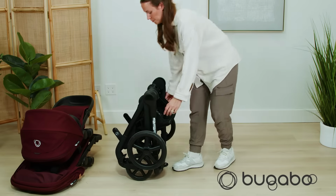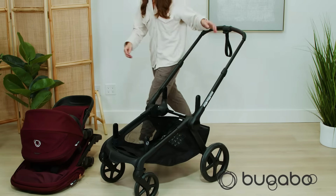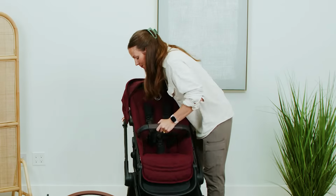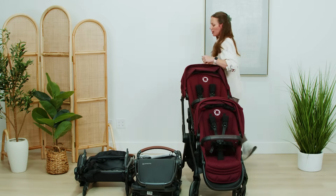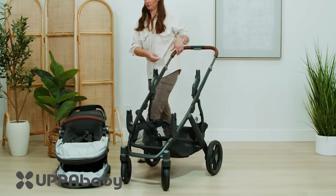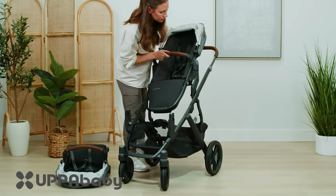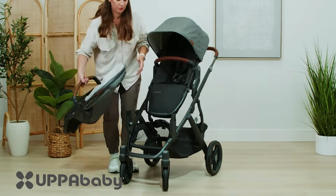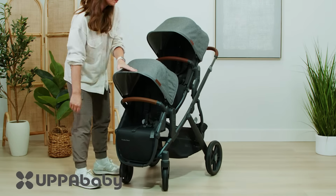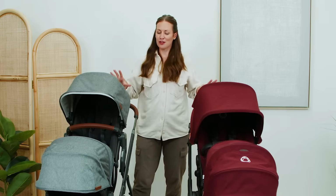Now let's do a quick putting back together, unfold of these strollers. I've got my toddler seat. You can see that both of these are quite easy to do. There we go. And we've also got our Vista. There is a lock off on the frame that you're just going to open up, pop your toddler seat back on, and our rumble seat on the front. And there, my friends, you have it. Our UPPAbaby Vista V3 and our Bugaboo Kangaroo double mode fold and unfold.